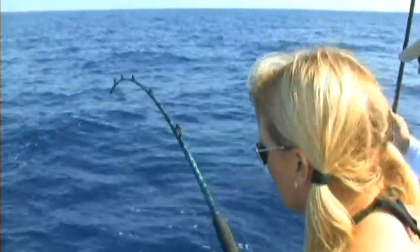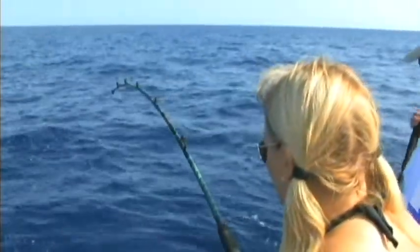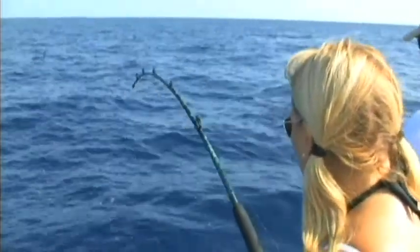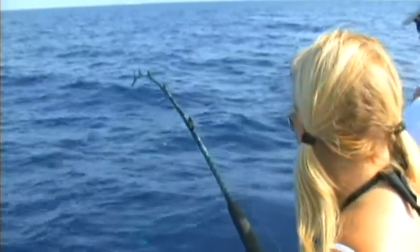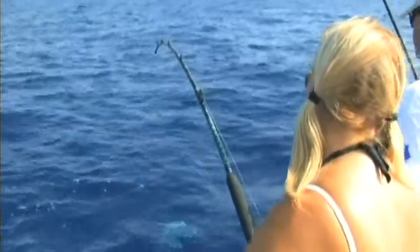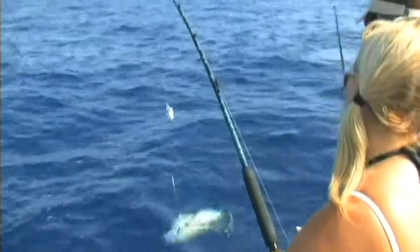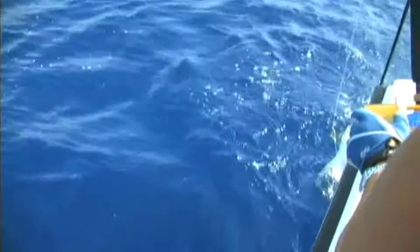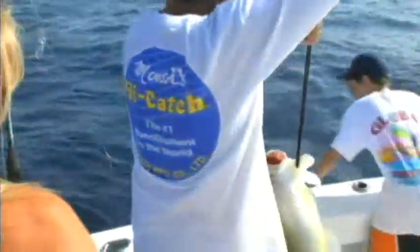Look, look, look. Oh. Here it comes, slow. Keep going, just slow it when you get close. Here he comes. It's a good one. All right, slow down, stop. Oh, it's a nice one, Carrie. Oh, that's a good one.